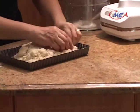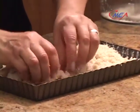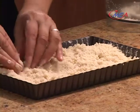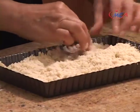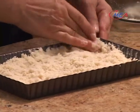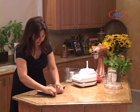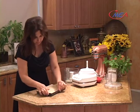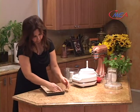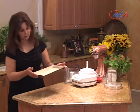And then I will spread it down the bottom and up the sides of the tart pan. This looks good. The dough is nicely spread on the bottom and up the sides of the tart pan. Looks really good. Now, this will go in the fridge for about 30 minutes.